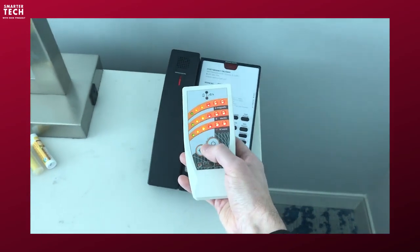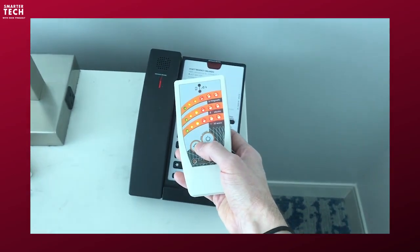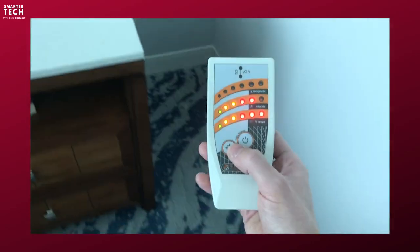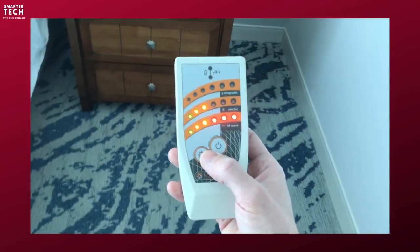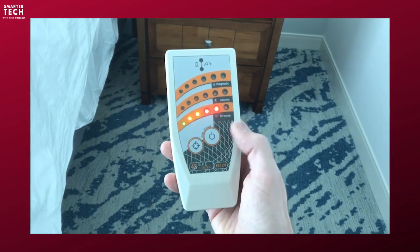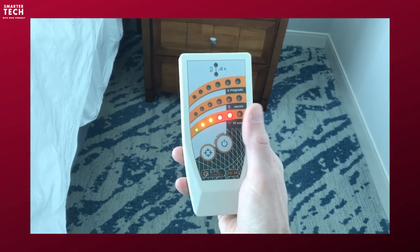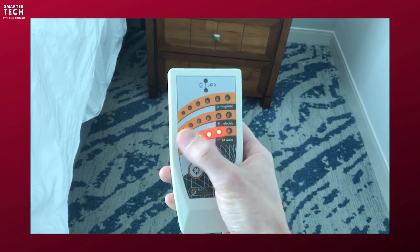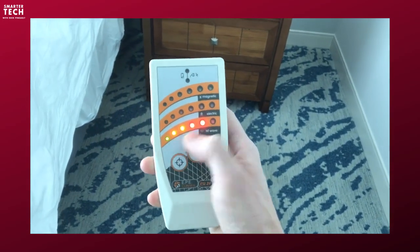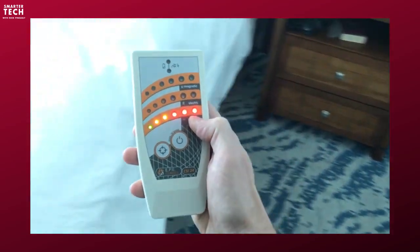Ooh, this is what it sounds like when you're close to a phone. This is a DECT phone sound, classic. So now I'm stepping away, and now I'm seeing only the first row. I'm in that precise mode, so it means that all the three rows of LEDs represent wireless radiation. One row is bad enough because of the towers.